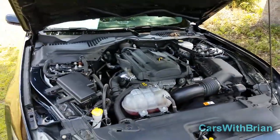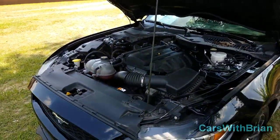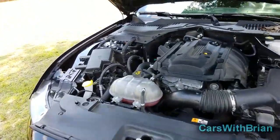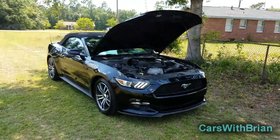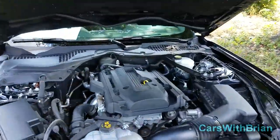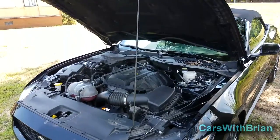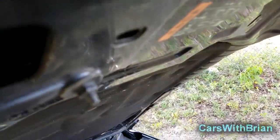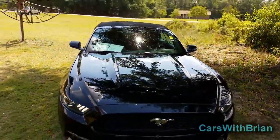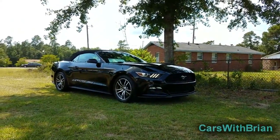Like I said earlier, it's got the 2.3 liter four cylinder. This engine's putting out 310 horsepower and 320 pound-feet of torque. And it is really impressive for a four cylinder. I love driving this car. Just beautiful. I gotta step back and look at this. I love this car. Just awesome.